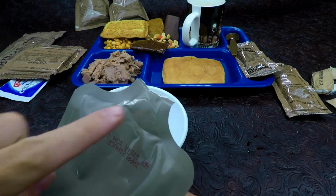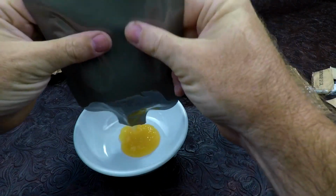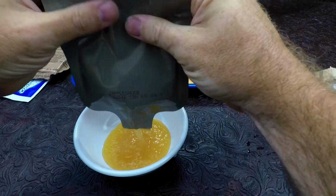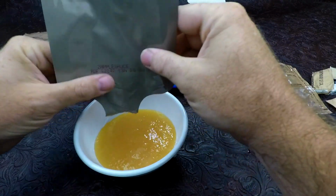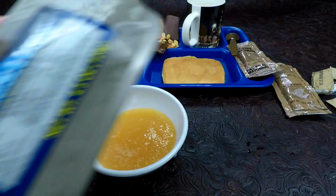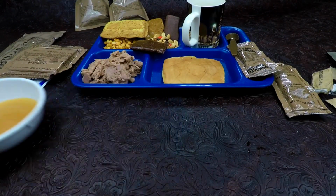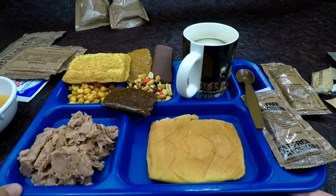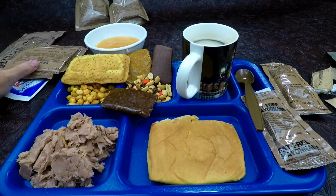I'm sure a lot of people in the field just squirt in their mouth this little tube, but for our purposes, we need to show you guys how it looks. So we're going to squeeze it out into a bowl. Okay, that's just something you don't see in the regular rations. I'm not sure if I've ever seen that in regular rations before. Is the Zapple sauce. Okay, so pull this guy in here like that. We'll put our Zapple sauce back there like that.